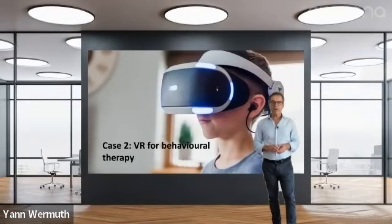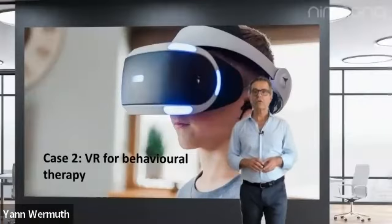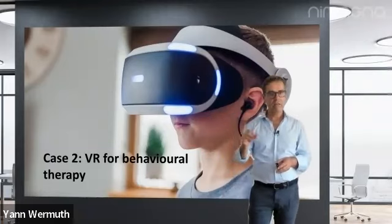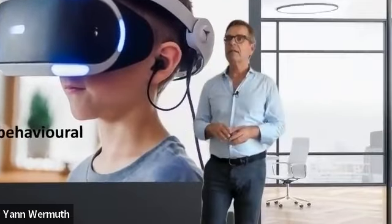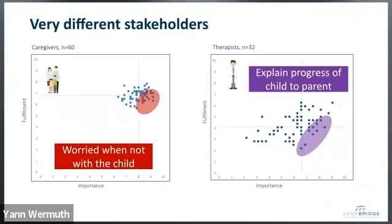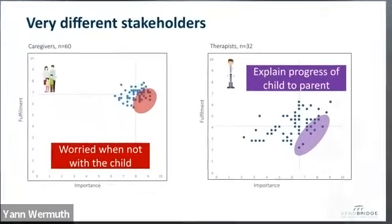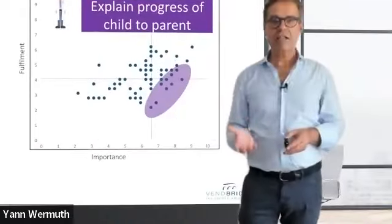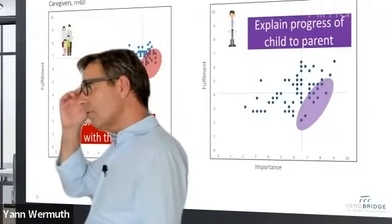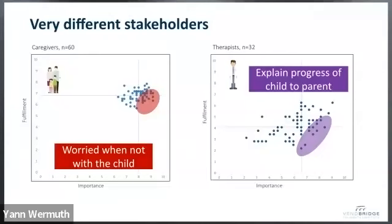Now, here we used different stakeholders. I would like to show you the stakeholders of the therapist, because these children very often go to a therapist on a regular basis, and the caregivers or the parents. We don't go through the whole process, but for the project, we went through the process. We did a framing, we did a qualitative exploration, these in-depth interviews, and then we did the quant, and this is the outcome of the quant, and very interesting insights. Now, the parents worry when they are not with the children.